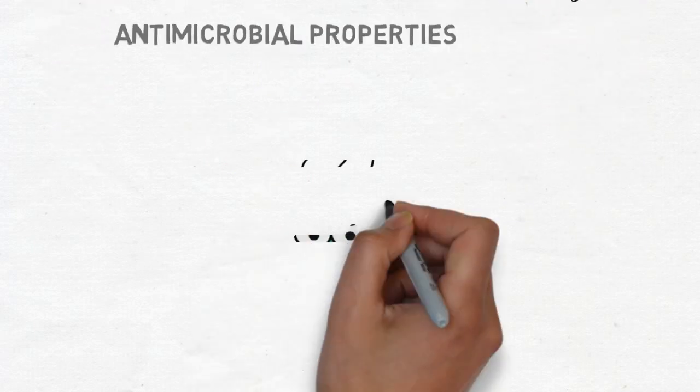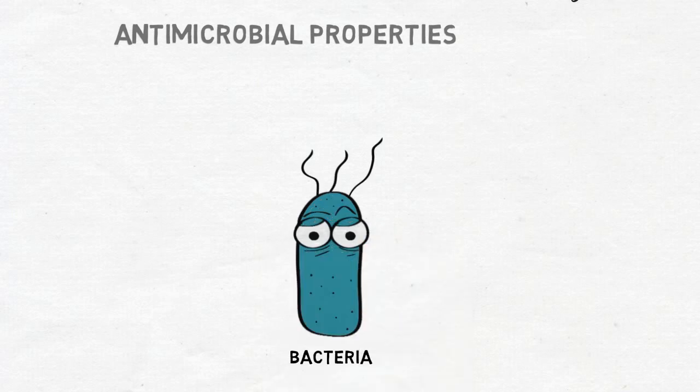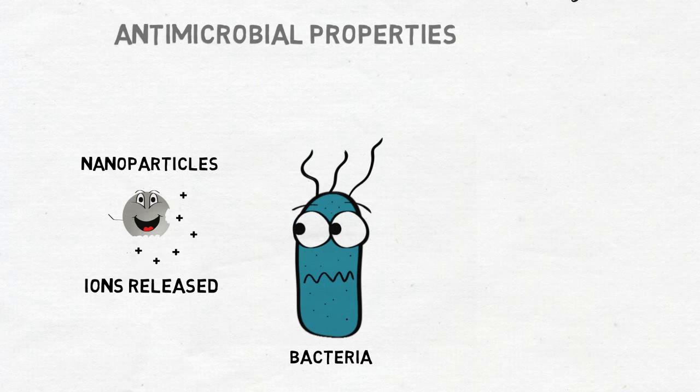Their frequent use in consumer products is due to their antimicrobial properties. Silver nanoparticles and the silver ions that are released from them are toxic to a broad range of bacteria and microbes.